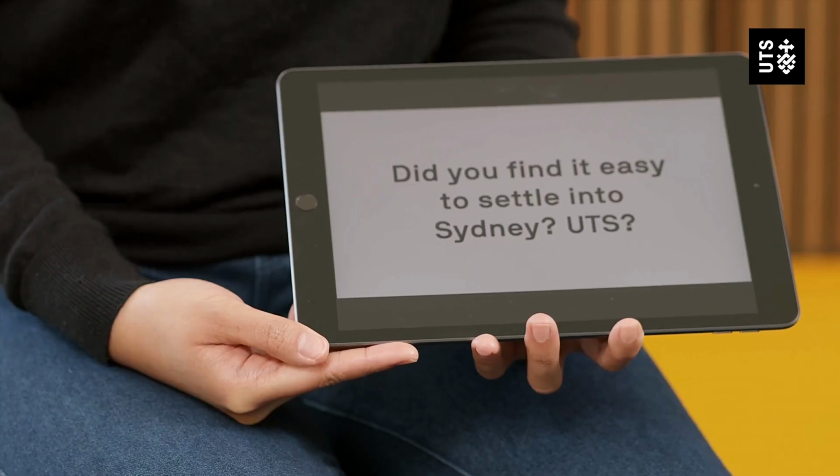Did you find it easy to settle into Sydney? When I came to Australia, I went to one of my relatives' place to stay. I came to orientation week and there were different seminars going on. So it was really easy for me to settle down at UTS. And in Sydney, I am a very extroverted person. So I met a lot of friends and I traveled across Sydney with my friends, and this way it was really easy for me to settle.